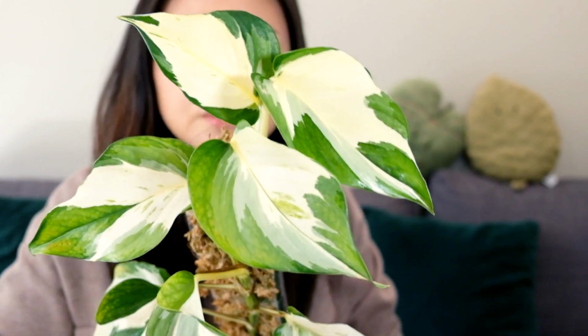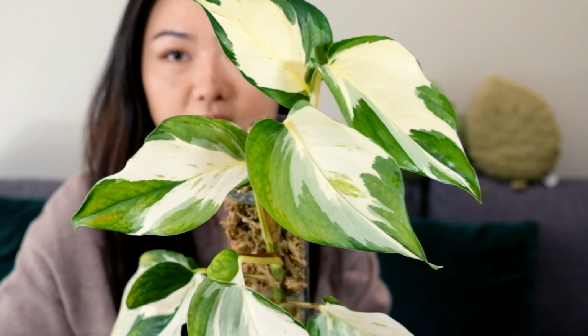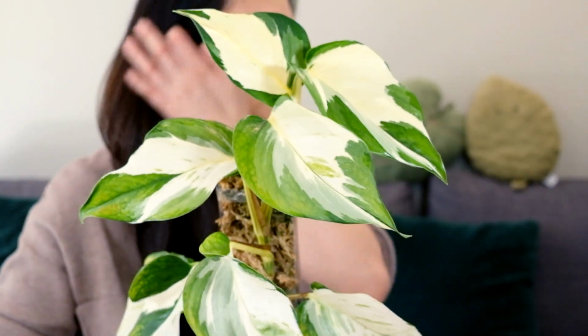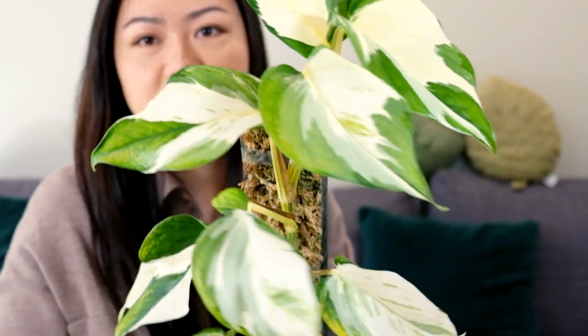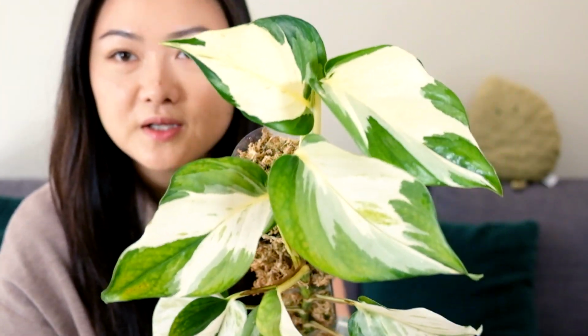I just can't get enough of this plant. If you don't have Mandula pothos, I don't know why you don't, but you should get it. And I feel like this one can size up much easier than other pothos. I've tried other pothos. I tried Gisenia on the moss pole, and it just wasn't as nice as this. Okay, anyways, that's the Mandula pothos. Super pretty.